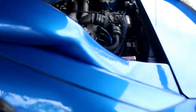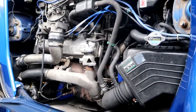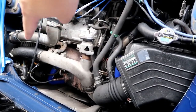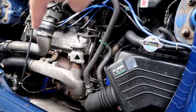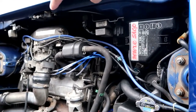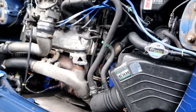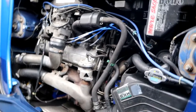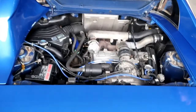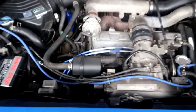So you're going to be looking at it technically like this. The turbo's right there. He has a side-mount intercooler which goes down that way. This is where the air-to-water intercooler would be. His intake manifold is up here. So it's pretty much the same layout, just backward. Here's the rear of the car. It's going to be like this. So there you go.